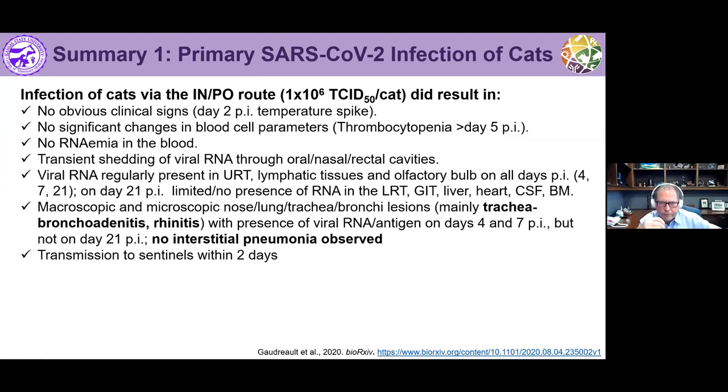As one of the previous speakers mentioned, most human infections are asymptomatic. This is a beautiful model. However, we do not see any changes. Actually, we did a lot of blood parameters. We have special machinery to do that in animals. We looked at all the blood cells, etc. We did not see any changes, except thrombocytopenia from day 5 on, and this is in the paper in detail. We do not see anemia in the blood.